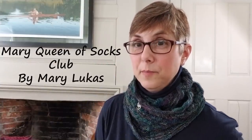And then finished object number three is the second sock in the Mary Queen of Socks pattern grouping by Pearl Kitty Designs.